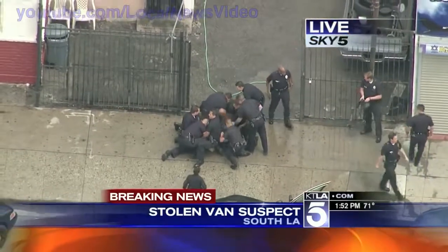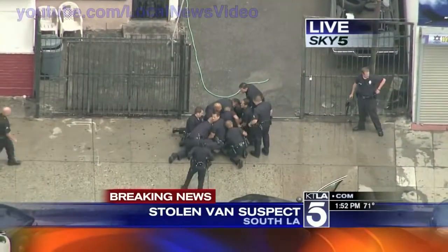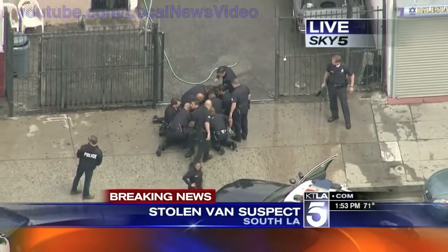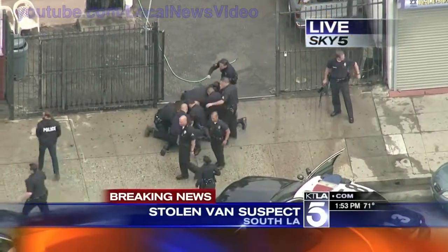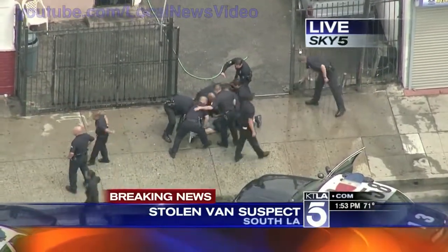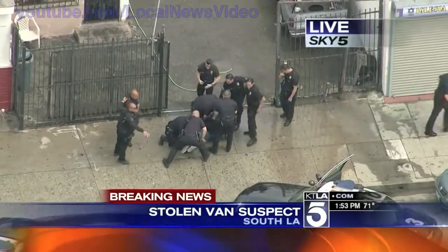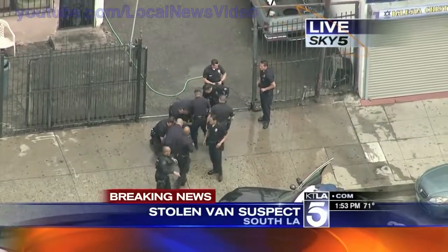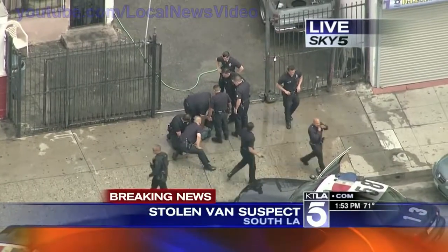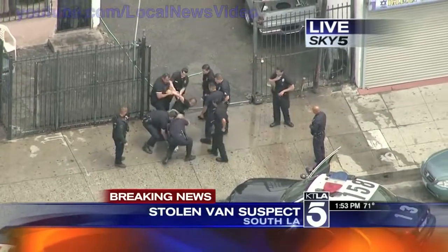Okay. This is Vermont, just south of 43rd, where the pursuit just came to a termination. You can see there's no shortage of officers here ready to take this guy into custody. He has led this police force on a pursuit for the better part of half an hour, even longer. This pursuit basically started right in this general neighborhood, and that is where it ends. This is going to be tied up for quite a while for the investigation. But there you go. This stolen vehicle suspect has now been taken into custody.